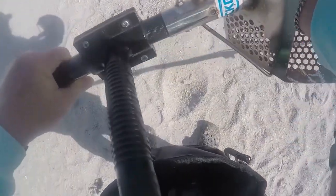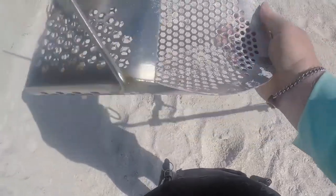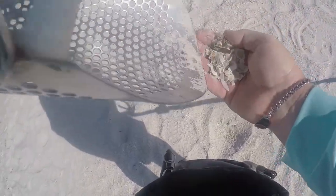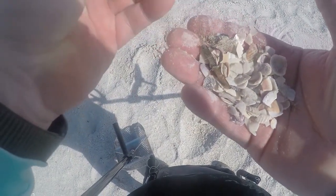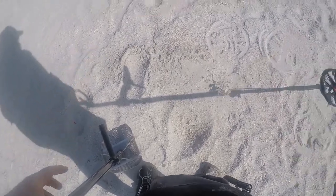Well, I'm not seeing a whole lot in there. Oh, hold on. I think I see a piece of trash. It might have been a shell. I don't know. Yeah, let's see. I think that's it right there. No, oh, that's a shell. Oh, hold on. I just dropped it.